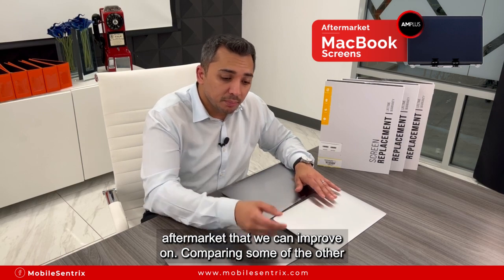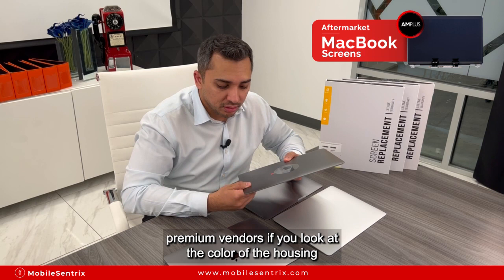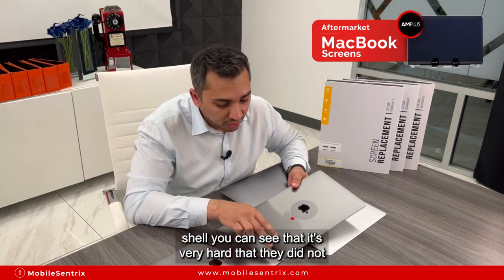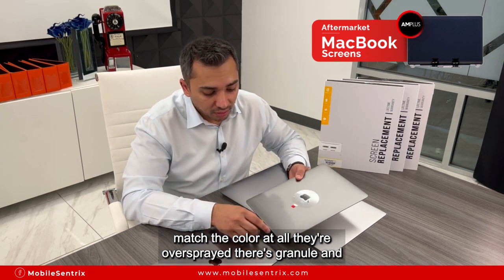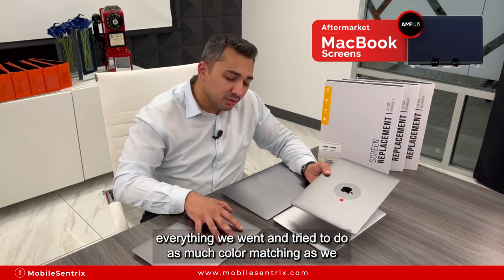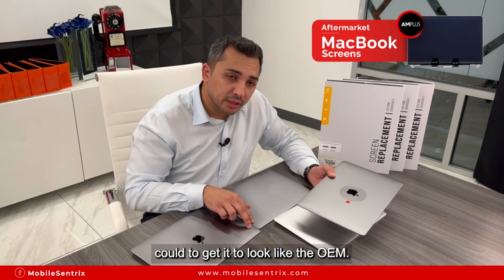improve on. Comparing some of the other premium vendors, if you look at the color of the housing shell, you can see that they did not match the color at all. They're oversprayed, there's granule and everything. We went and tried to do as much color matching as we could to get it to look like the OEM.